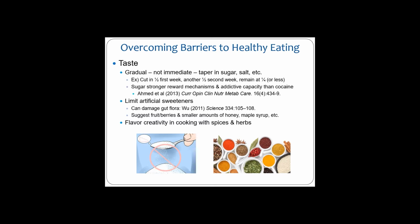Cinnamon and cloves and fenugreek can help manage blood sugar. There's a lot there that's good to add into the diet.